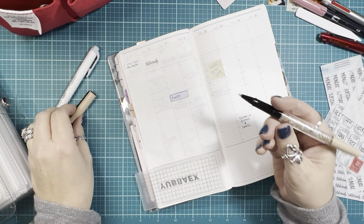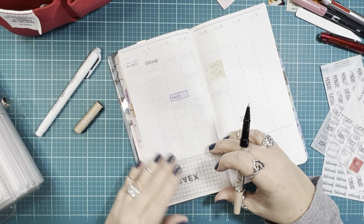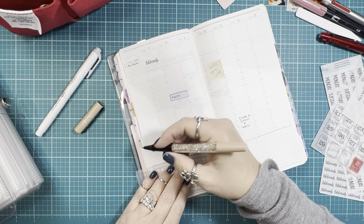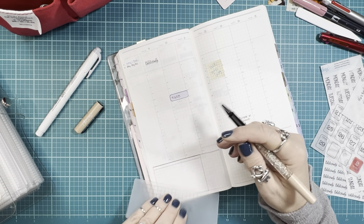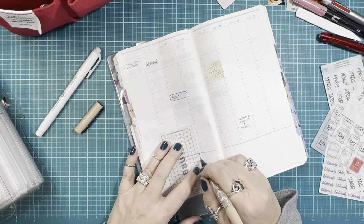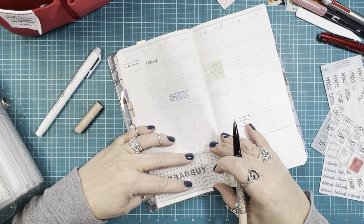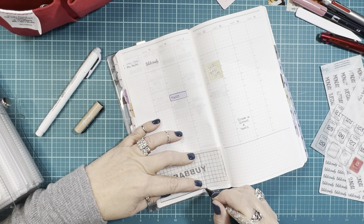I'm using this Villa Beautiful pen that I got from Mel in my Happy Meal. I'm absolutely loving it. I love, love, love the ink in this pen. I know they sell ink refills. The problem is no matter what I do to this pen, I cannot figure out how you open it to replace an ink refill. I mean, it is tough. It does not want to open at all.